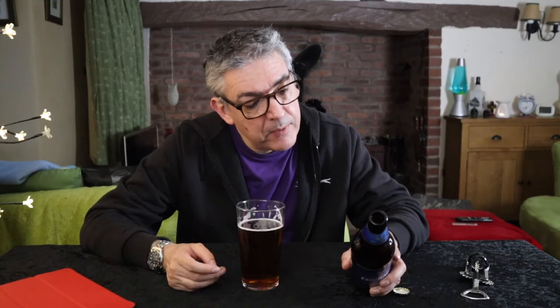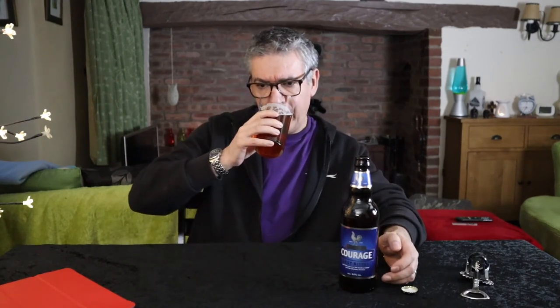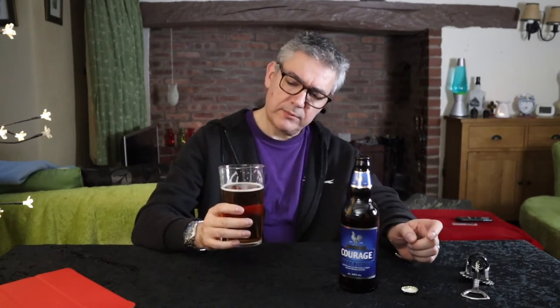Okay, let's have a look at the back of the bottle. Courage, blah, blah, blah. Balanced malt flavour, distinctive hoppy character. Well, there's no. I have much to learn about hops. I've always associated hops with bitterness, and that may be my ignorance, but certain types of hops might make it a bit more bitter, but this isn't over.